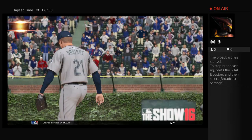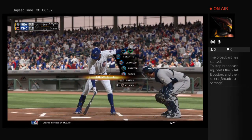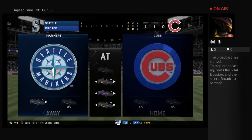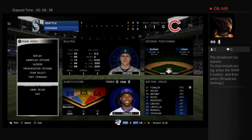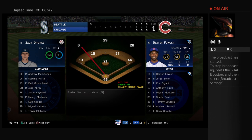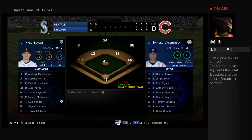Zach Greinke, a right-hander from Florida, gets the ball as the starter here. What's your take on him, EK? Well, guys, he was the Cy Young Award winner in the American League last year. He had a great season and really dominated from start to finish.